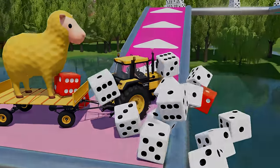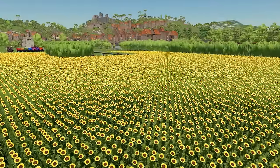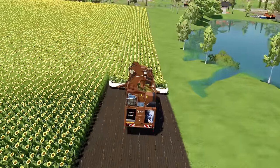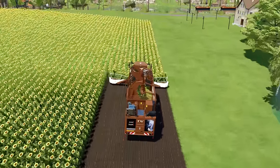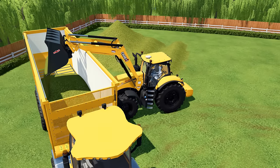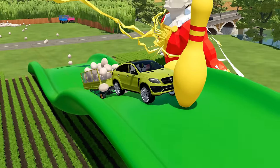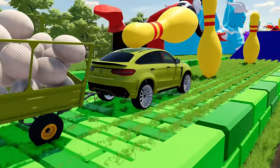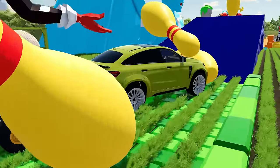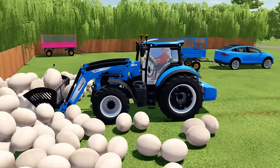routes. Next, in the third part, I'll transform sunflowers into chaff and transport it to the farm using Joskin trucks and case tractors equipped with 3-ton weights and wheel loaders to handle larger loads efficiently. Finally, in the fourth part, enjoy an exciting race as farm cars, Audi, BMW, Mercedes, Skoda, and Tesla, compete while transporting duck eggs. It's a day of skill, power, and the bounties of nature on display.